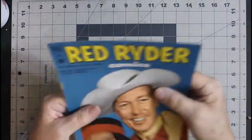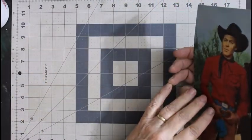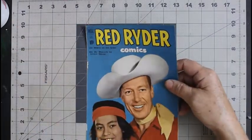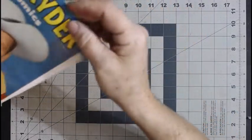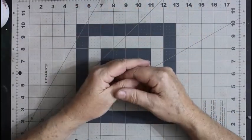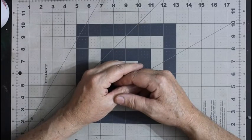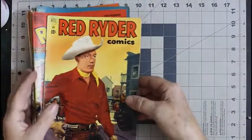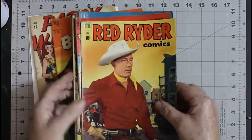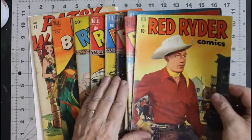So I'm going to put these in their own Mylar. I don't know if I'm going to put them together or if I'll separate them or not. I have to find out if that back cover goes to this or not. If it does, I'll put them together. And I believe that's going to be it for this little foray into the Golden Age. Mostly into Westerns and different things.